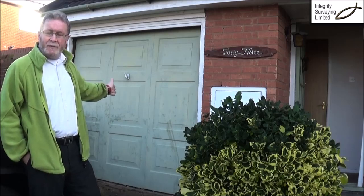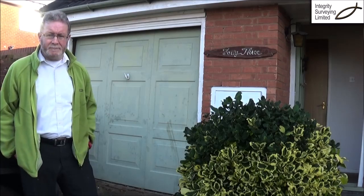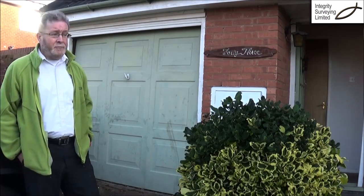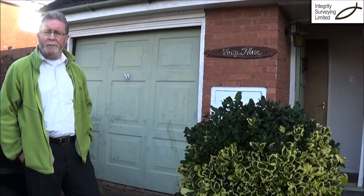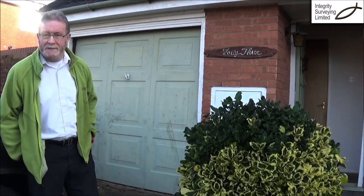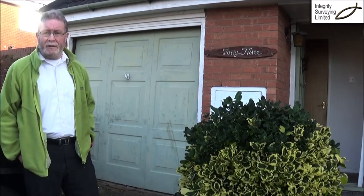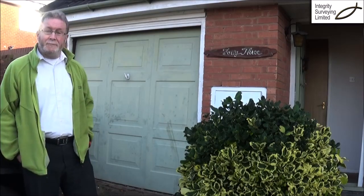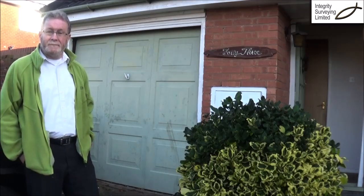However, the price of a new garage door is around about £700 to £800, and just by opening and closing a door such as this, you can then take assessments and think, well, when we buy this, how much money we're going to have to spend on it? Will there be any nasty surprises? Look at things like this. Check the doors, check locks. A £700 or £800 garage door, well, maybe you can knock that off the asking price.